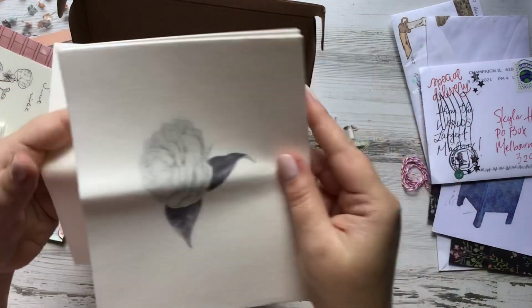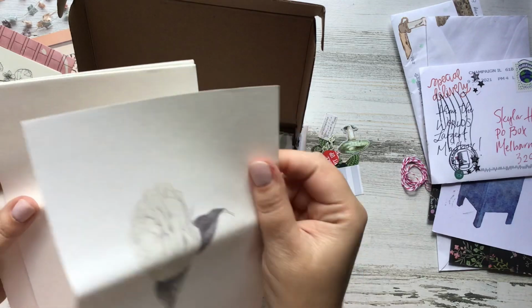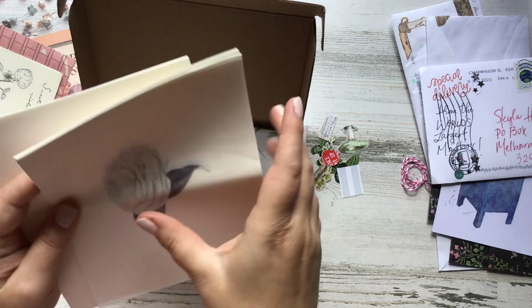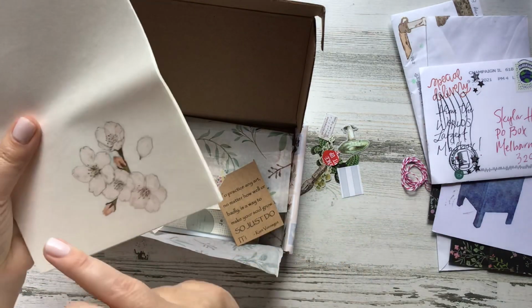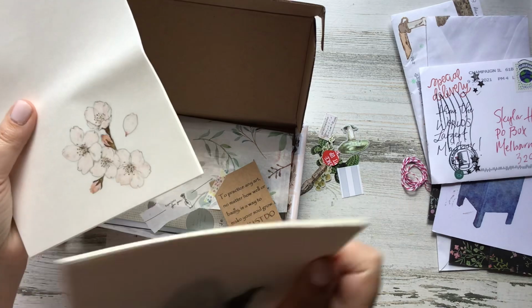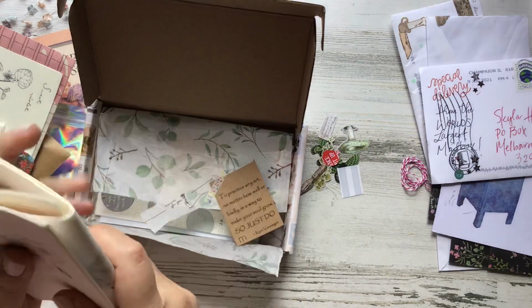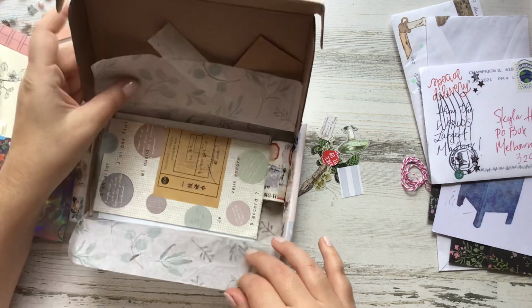This is really pretty. This paper is super delicate and it loves to be in the typewriter. I wouldn't say it loves fountain pens so much, but it does love gel pen. Gel pen looks really good on it. These are really beautiful. I can't believe I have more. I feel overwhelmed and very spoiled. I am not worthy.